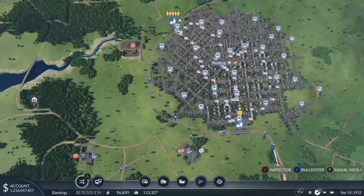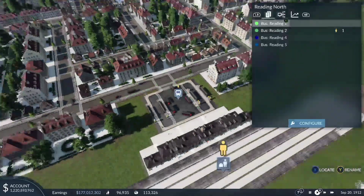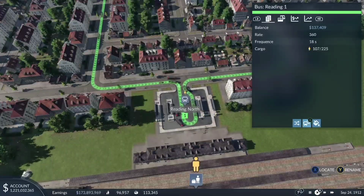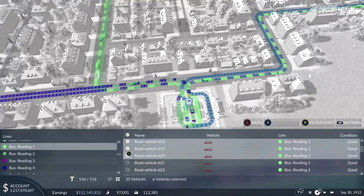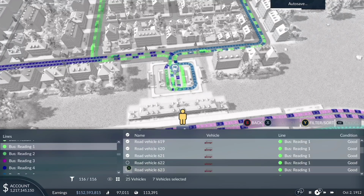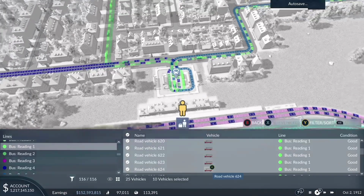See, those can move a lot faster than that, which is why I'm thinking: first of all, are these buses even getting their full use? No, they're not, really. So Bus Reading 1, 25 vehicles, I'm taking 10 off. We can always add more if it needs it.